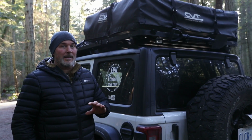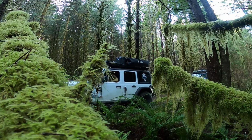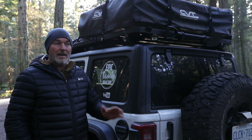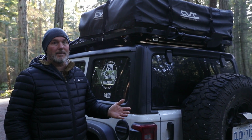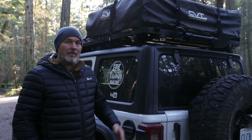Right now we are in the rainforest of the west coast of Canada, and we're running into a few issues with canvas. It's not a CVT problem, it's just canvas in general. You'll get mildew forming very quickly because it's damp all the time. We have a nice dry day today, and typically we use a day like this to open it up and air it out, because otherwise it's days on end where everything is damp. So that's something to consider if you're going to be camping for a long period of time in a rainforest area. Something to watch out for is the mildew that forms on canvas.